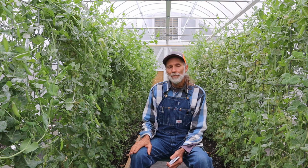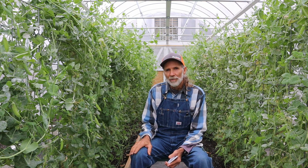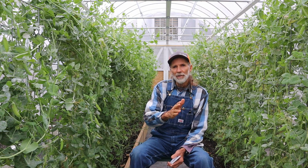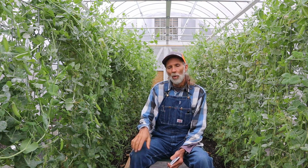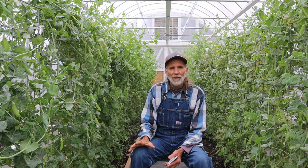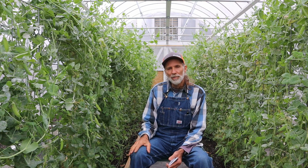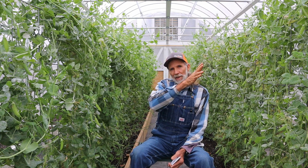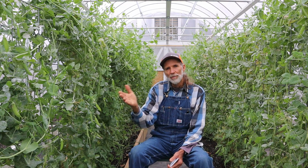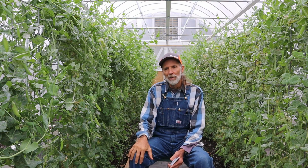And not only that, it helps us with the angle of the sun. In the wintertime, the sun goes to the south. In the summertime, the sun goes back to the north, and it allows us ample sunshine for the right time of the year for what we have growing in the greenhouses, because the sun comes up in the east and it sets in the west. We get full sun over these greenhouses because of the angles in which we've put them.